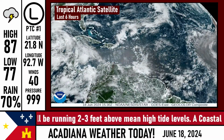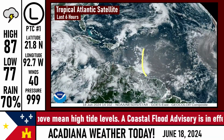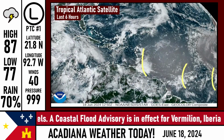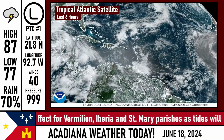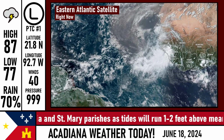And as we look even farther out into the Atlantic Ocean, there's that tropical wave about ready to come into the Caribbean. You've got another one here and still another one out here, and another one that's coming off the African coast that I'll show you here in just a minute. But there's quite a bit of dry air, and there's also some Saharan dust that's out over the far eastern Atlantic.